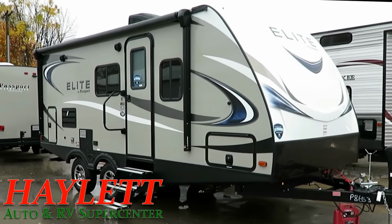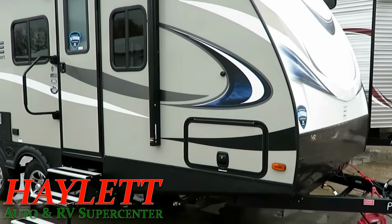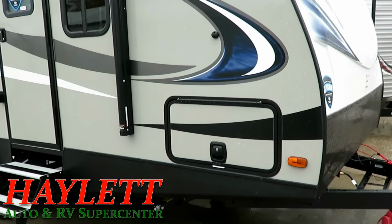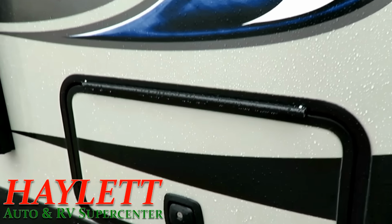being a Passport dealer. They make, you know, just because it's a small camper doesn't mean there aren't people that want nice features, and that's exactly what this is. This is the Elite Series, like your upgraded Passport.